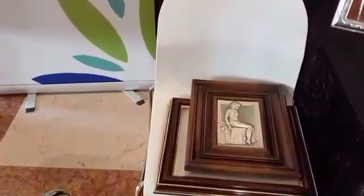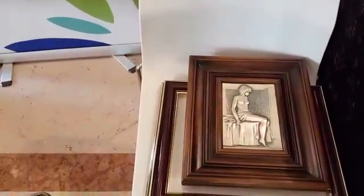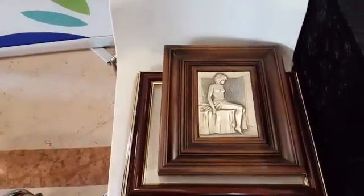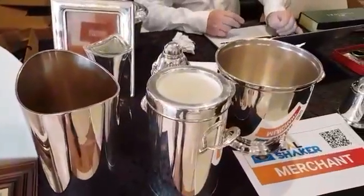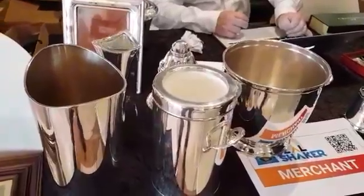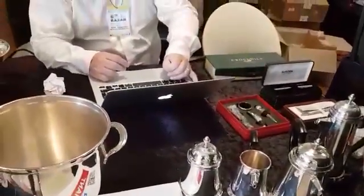We have some photo frames, and these are actually the silver kind of crafting in the photo frames. And then you have your ice bucket, for putting ice, all these things, for coffee service. And Gianluca here is doing an excellent job. Look at him. He's busy. Look at all the people who are around this particular stand.